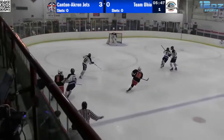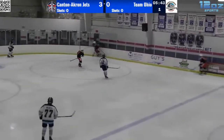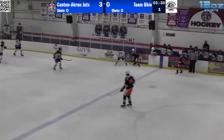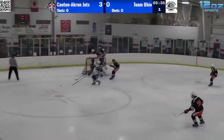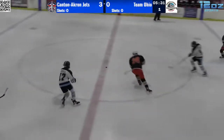Carrying ahead. Cantini brought to the zone, sent it to the right wing corner. Rose, man on his clearing attempt to be kept in the zone by Edwards. Couldn't cut to the middle. He was cut off by Hunka. Now it's Edwards in the corner, feeding it in front. Couldn't find his brother out front.